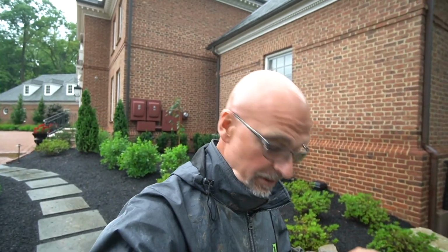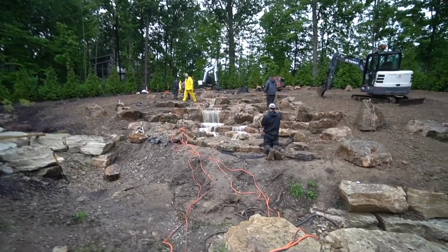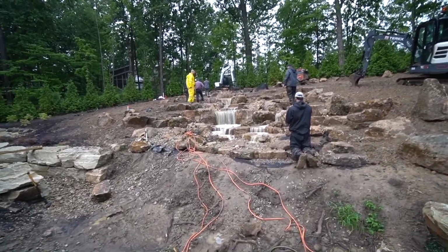I actually didn't even film anything because it was raining so hard. I didn't want to destroy all my camera equipment. But it is running right now. Obviously little tweaks, aquatic plants, lighting, all that type of stuff has to be done. But I tell you what, looks phenomenal. Check this out. Love it. Over 12 feet tall from the bottom all the way to the top.